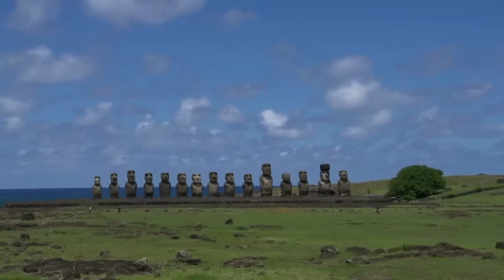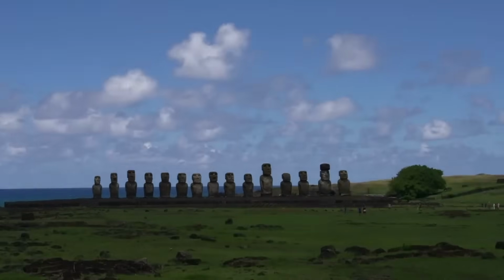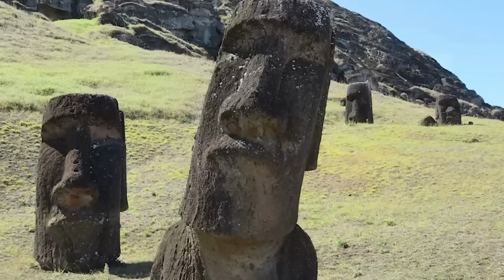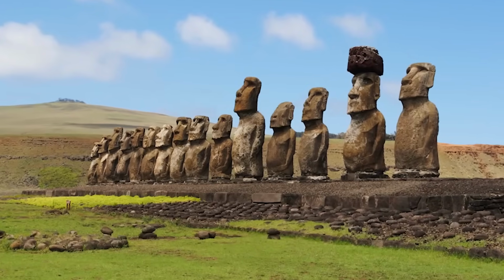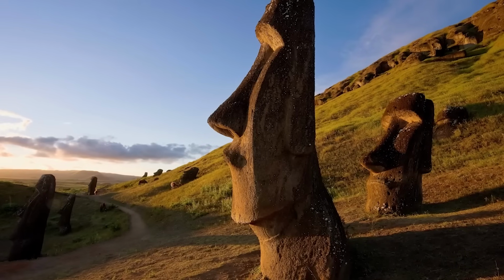Local legends speak of the Hana Ipi, a race of giant ancestors who helped carve and transport the Moai. Now some myths even claim the statues walked into place, leading some researchers to suggest the Rapa Nui possessed a lost method of moving stones, possibly levitation. Yeah, magic, we don't know how they did it. Whatever it was, giants, ancient engineering, or something more mysterious, the Moai remain one of history's greatest enigmas.